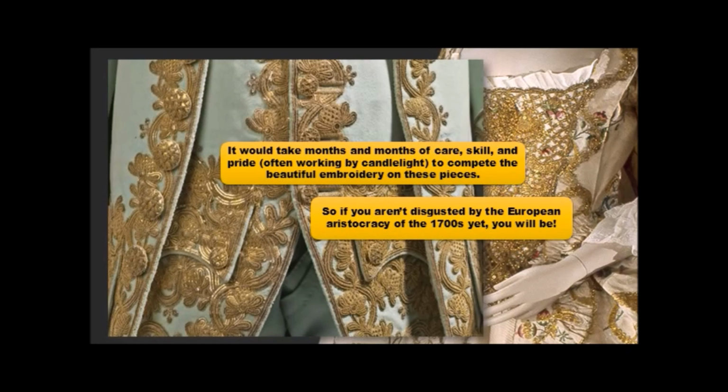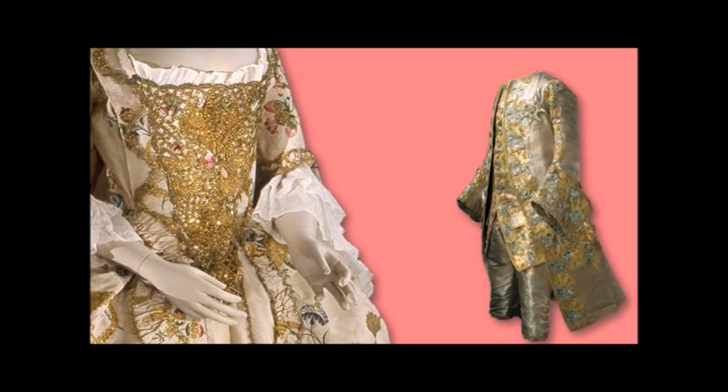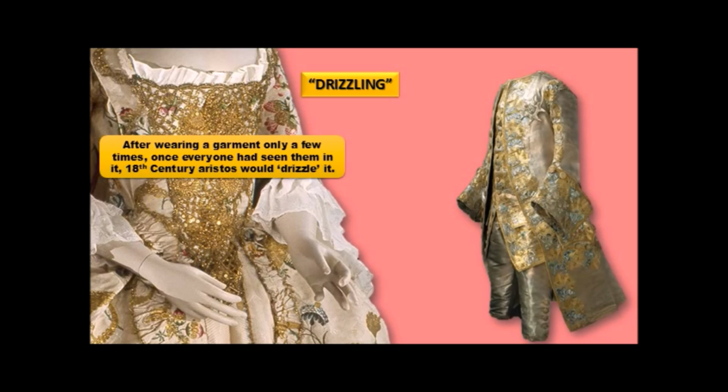So if you aren't getting a little bit disgusted with the European aristocracy of the 1700s yet, you will be. Wait until you hear this. There was a hobby, a little craze, amongst the aristocracy of the 18th century called drizzling. After wearing one of these gold embroidered garments only a few times, once they'd made sure everybody had seen them in it, 18th century aristos would drizzle it.